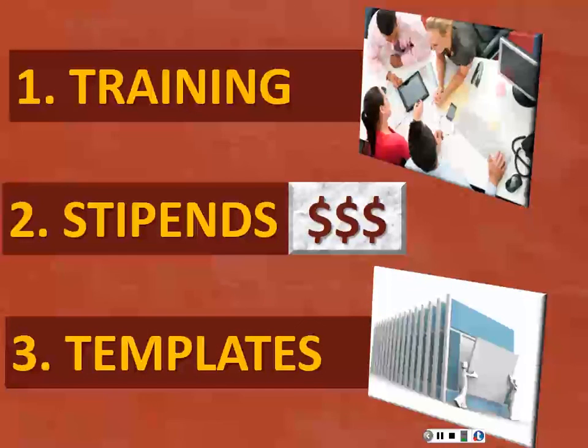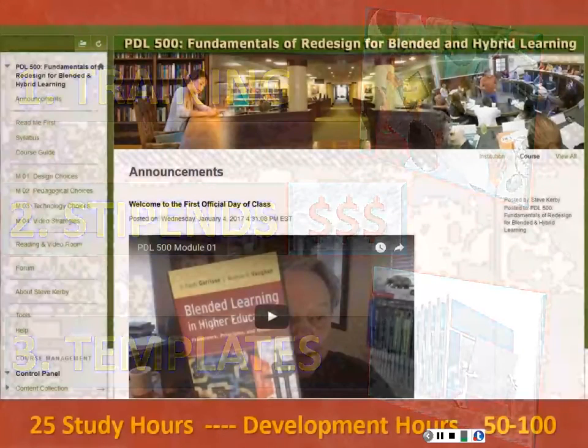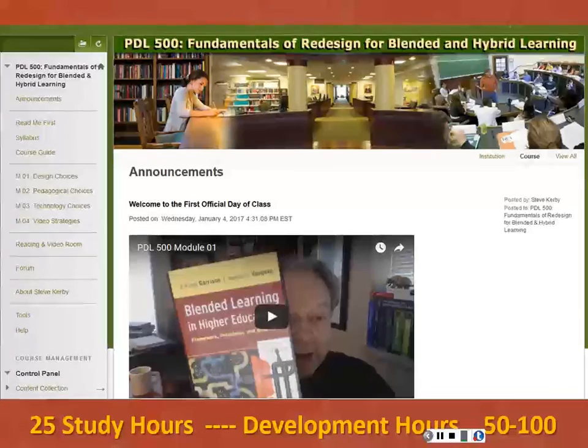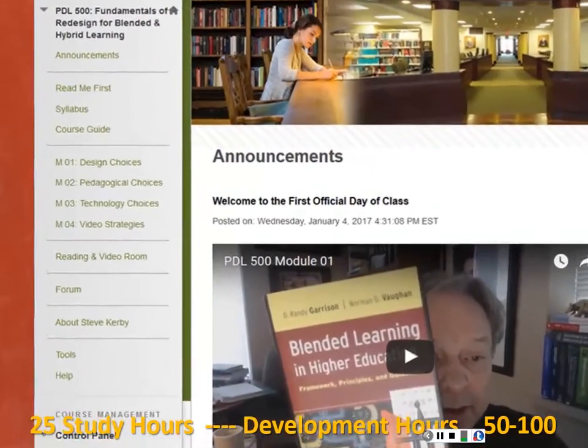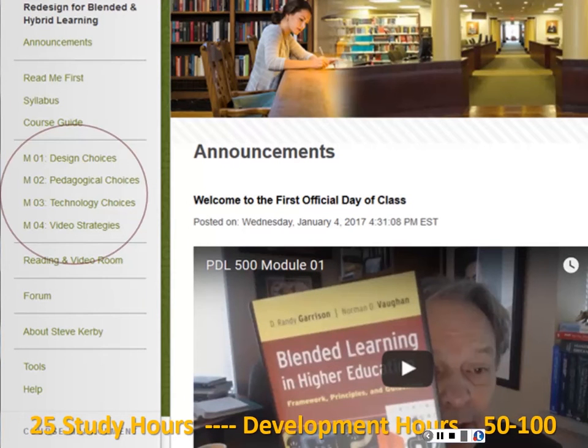The answer to the question, we think, is training, stipends, and template. Stipends is a big deal in this. The provost put out a call after we had the pilot course. Faculty were interested in redesigning their face-to-face course for blended learning. Submit a proposal, we'll look at them. We did get more proposals than we could handle. We could only handle five. That was our budget. We paid an amount of dollars for them to then take this class.